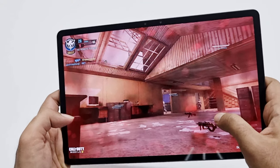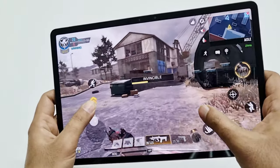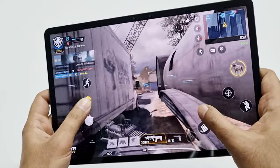And here I died. The spawn trap is kind of a funny mode on Call of Duty Mobile.